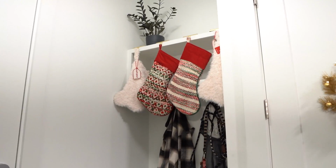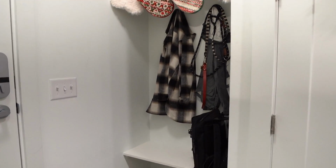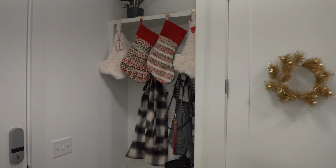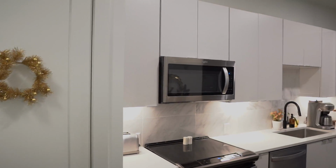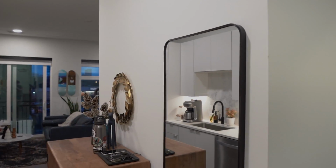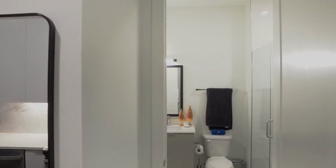So coming in the front door, we're on the second floor. As soon as you come in the front door, you have a space on the left to store shoes, hang your coat, your dog leashes in our case, and all that good stuff. Moving right past that, you have the kitchen and the living area. And then right to the right of that is the bathroom. So I'm going to start us off in the bathroom, take us in there.